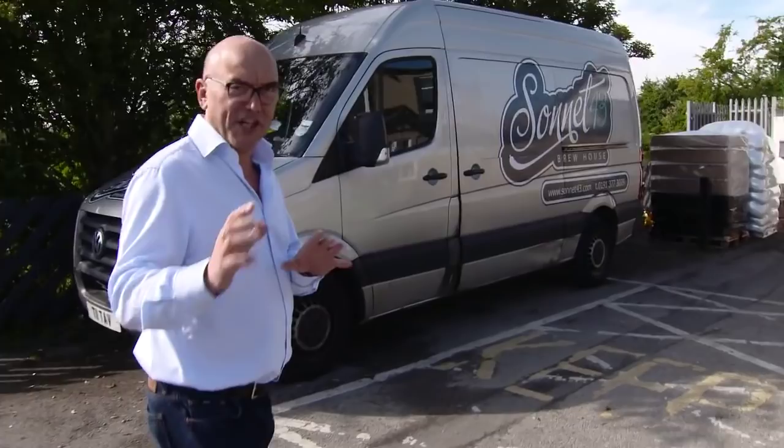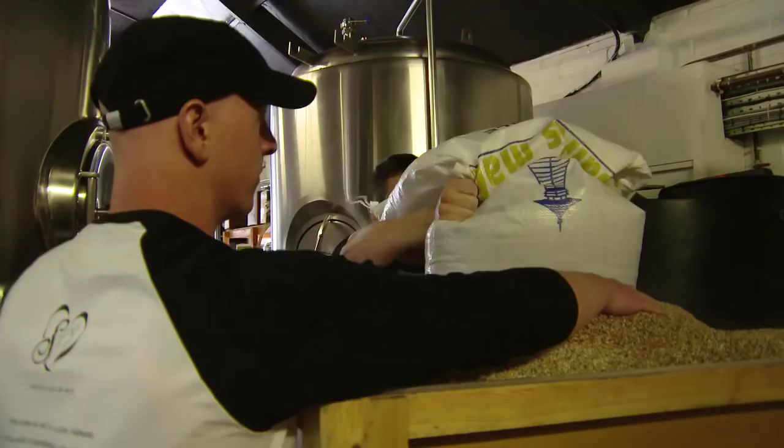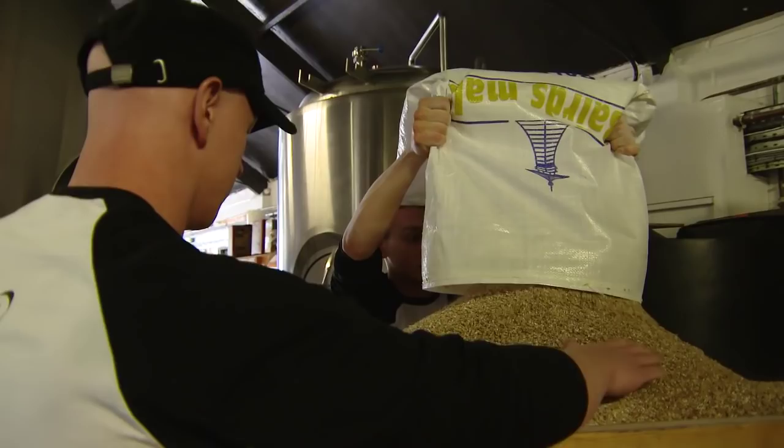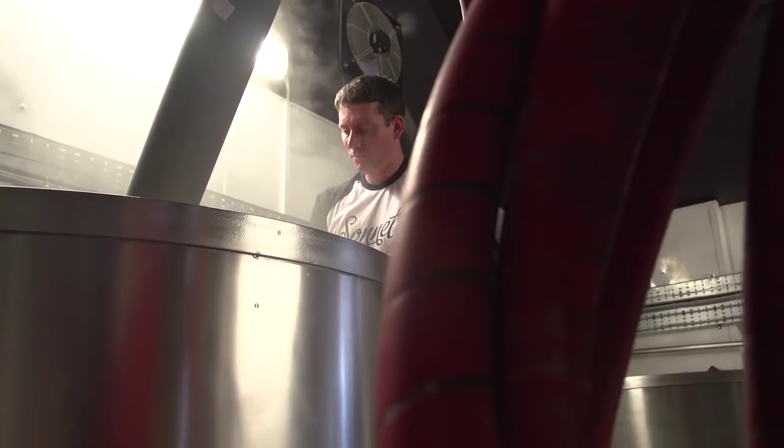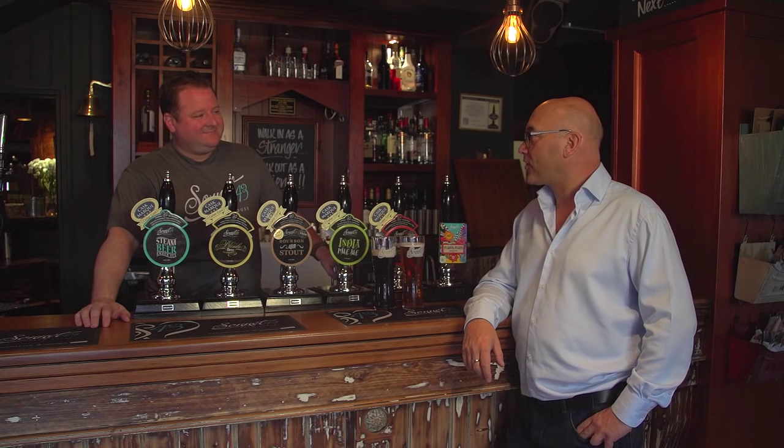And in my opinion, this is the future of traditional beer making. Their craft beer supplies businesses all over the UK, but some of it doesn't travel very far. In fact, they supply beer to the pub next door, and they fancy themselves poets. Mark, you're one of the owners of Sonnet 43? That's correct, yeah. What's Sonnet 43, please?